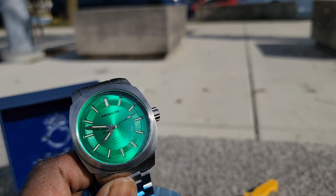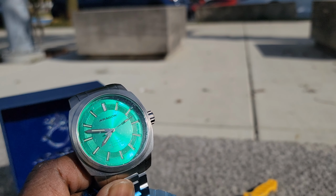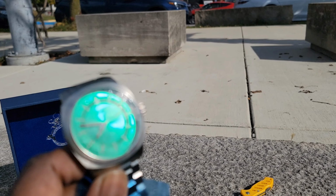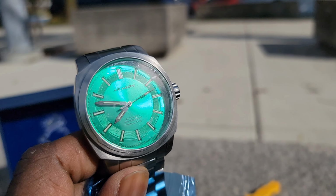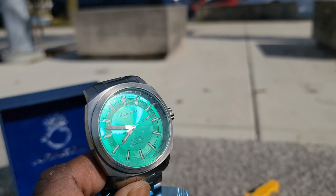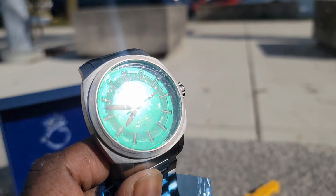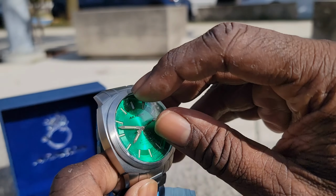For the price point right now, as far as I know, the sale stands at $145 for this. It's actually $200, but he's giving you an instant savings of $55 off of this timepiece. And I am recommending the Aragon timepiece, no matter what you get. They do have a 40 millimeter. It was between this and that 40 millimeter timepiece, but I said, man, when will you ever get tritium tubes for a price like that?